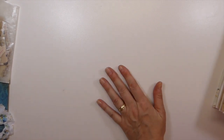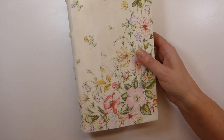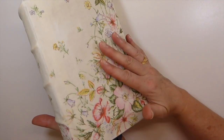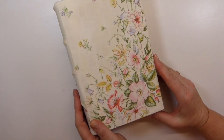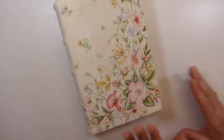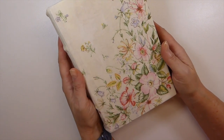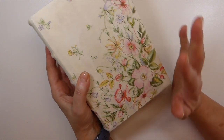But I wanted to share with you guys, now this is not completely done, but this is the latest journal that I finally completed. So let me tell you a little story behind this. This is the Nick the Booksmith course, as you guys are aware of. Well, this was my last batch, and I've held on to one, I thought, because I never make myself a journal, you see. So I held and held and held on to this, and this fabric.